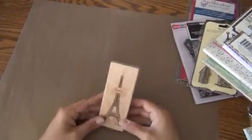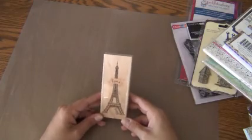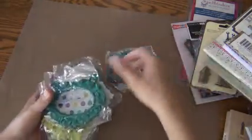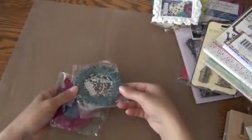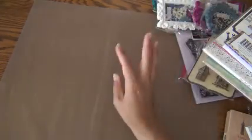Okay everybody, so this is my stamp that I bought from Michael's, and it's the Paris Eiffel Tower stamp. I'm so excited. I love this stamp. So I got that. And then I got a couple of frames. So I got this one. So cute. I got two of those. And then I got this one. And then I got that one. And then I got that one, and that one. There you go. So I got those. I love frames. They're so cute.